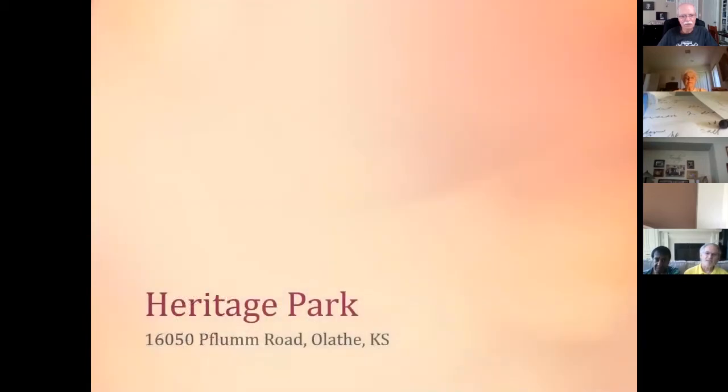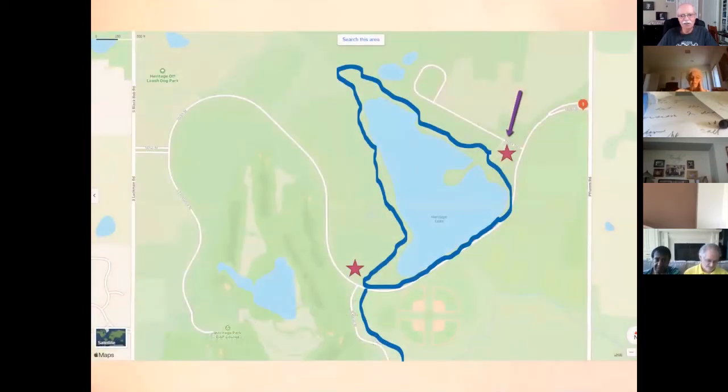So, Heritage Park. We're getting close to the end. The star on the right hand side is parking. The star on the left hand bottom is also parking, so you can park either way and walk a circle around Heritage Lake. But there's also a little tangent at the very bottom that we often take, and it goes out to an area where there's another, smaller pond. We often see people fishing there.